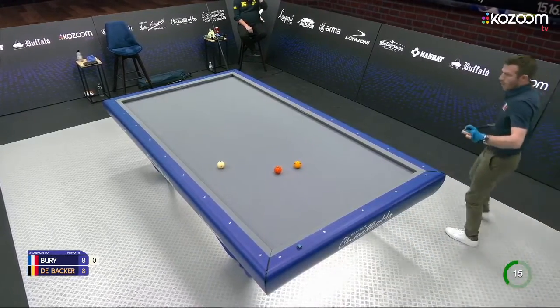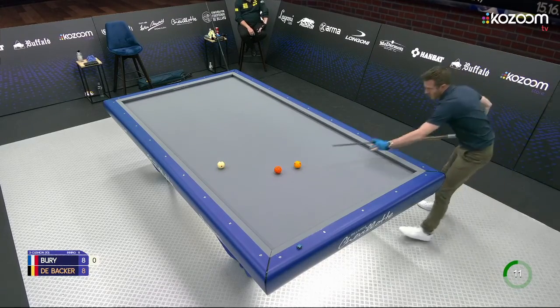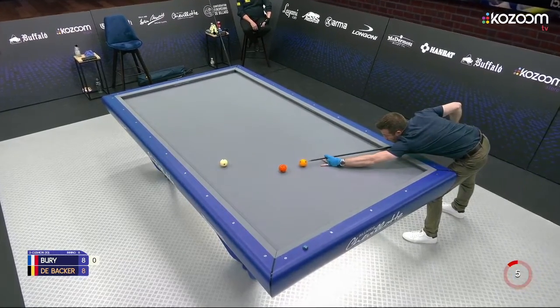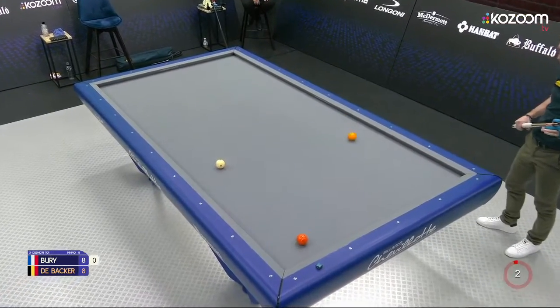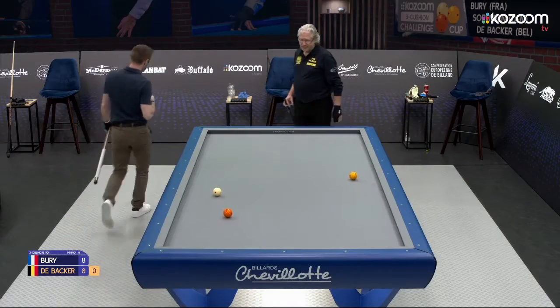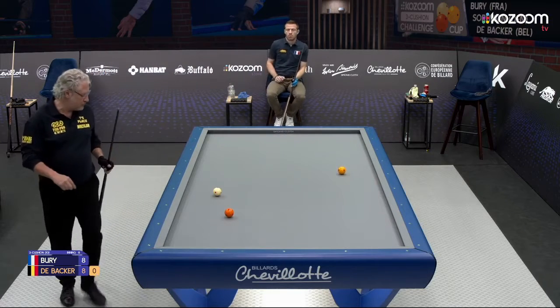Only question is, what does he do with the orange ball? Can he just remove it from the scene of the crime? Oops, it's going to be there. Ay, ay, ay. Chance for Peter.